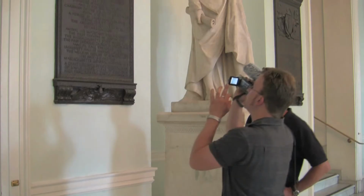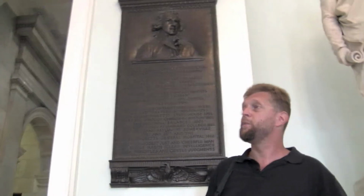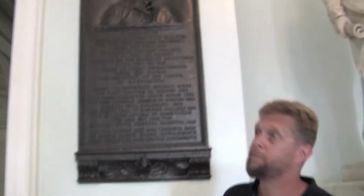Here, in the oldest part of the building, we found a plaque dedicated to its designer, Charles Bulfinch. Yeah, he designed this building, which is going to be a source of a lot of information for us.